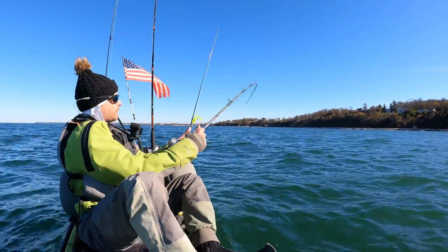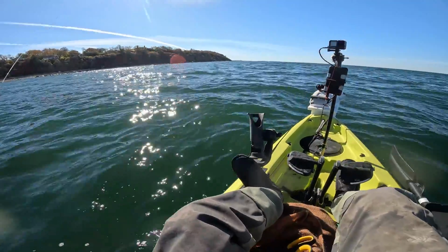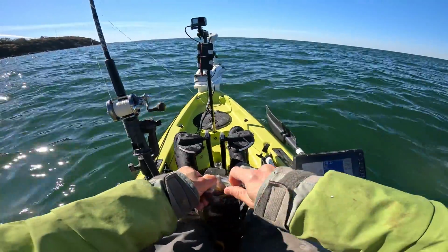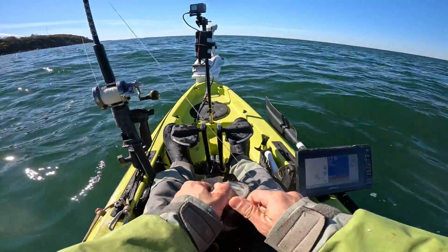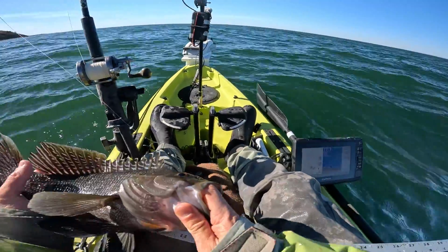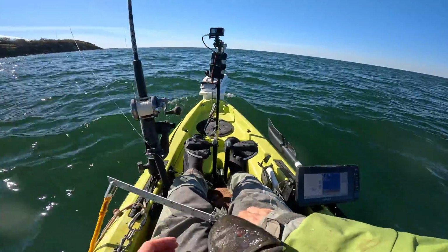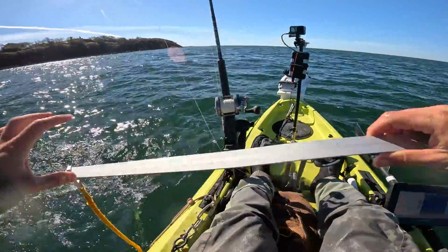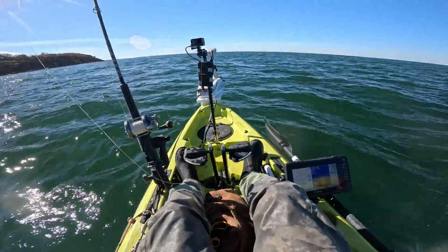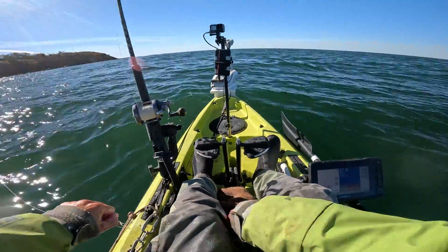That's a good fish. Nice sea bass. Pretty sure he's a keeper too. I don't think he's a keeper actually. No, he's only 16. Go free. That makes me want to try a different spot though. I'm actually going to go a little deeper, try to find some more sea bass, and then we'll come shallow once this current lets up a little bit.